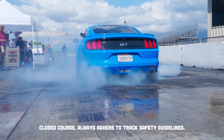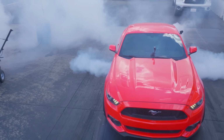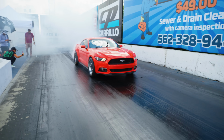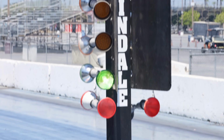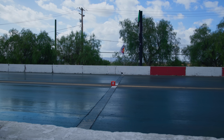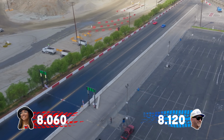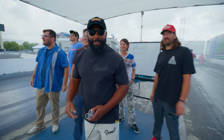Oh yeah, that sounds way better with the exhaust and intake. If I'm being honest, I like how low car sounds better, but don't tell anybody I said that. Wow! 860 for High Team. God, that hurt my ears.